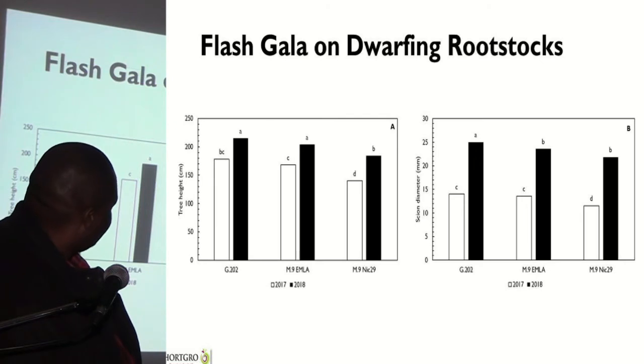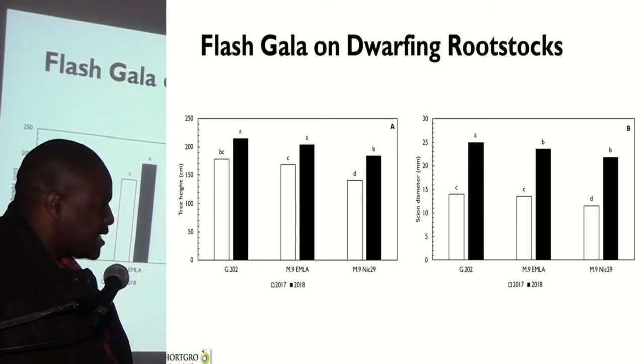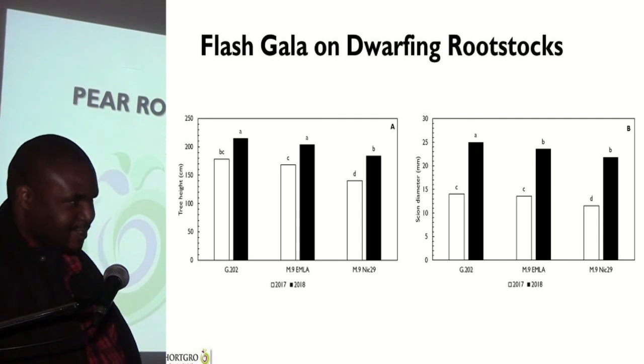We look at the scion diameters again. What we find is that the scion diameters of Geneva 22 and M9 EMLA are growing at the same pace, but now when it comes to 2018, I find that Geneva 22 is much more vigorous than M9 EMLA and M9 NIC 29. This is not a surprise. It's also the same thing as in the first slide I showed you. So our results are not different.